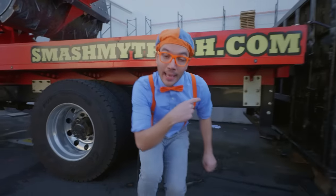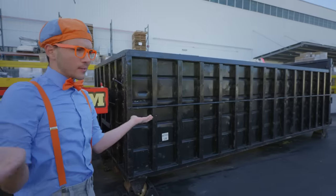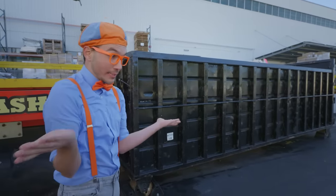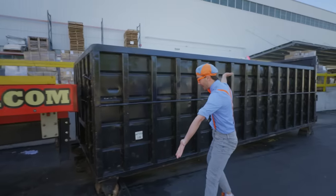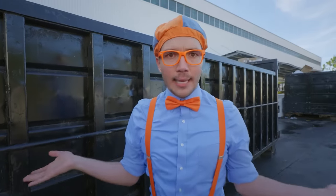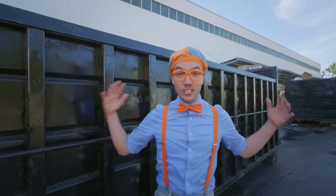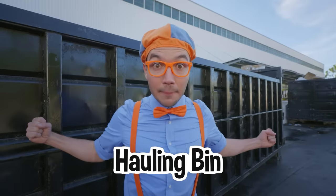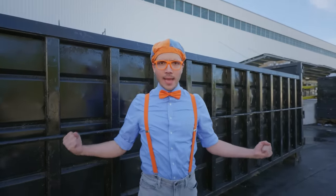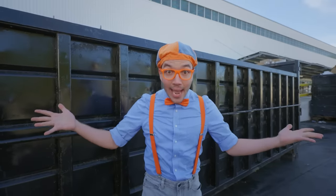Ooh, hey, look. This truck, it doesn't dig dirt and it doesn't just drive around. Because it has to smash trash, we need the trash. And we have it right here. Whoa, it's kind of like a garbage can, but it's not a garbage can. It's a 40-foot hauling bin. Whoa, that is so big. Yeah, it's so big that it can hold up to 10 tons of trash.